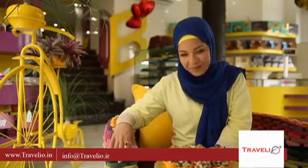Sweets, chocolate, pastries, they all hold a special fascination for most of us, and we usually want to sharpen our sweet tooth when we're traveling and we see new and exciting pastries, just like these.